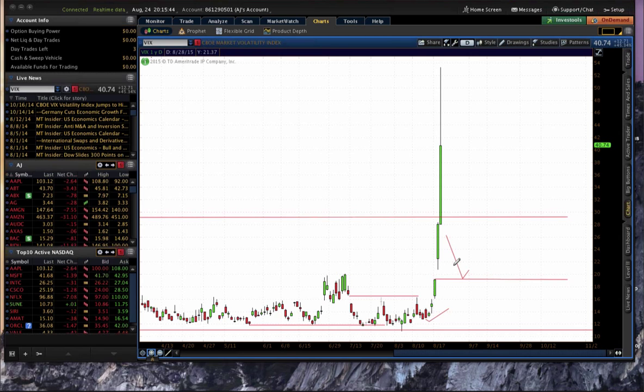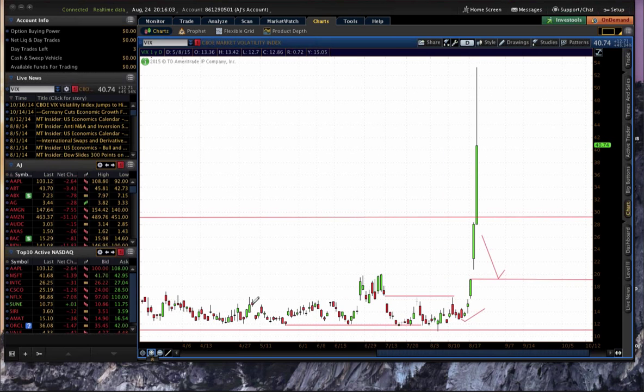Chances are a lot of them have gapped as well. This is an important statistic here with regard to gaps and the VIX: 100% of all gaps have filled in the VIX. So if you go back in history and look at all the gaps, look, here's a gap, it gapped down. What did it do? It filled the gap, it came back up.